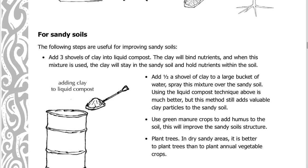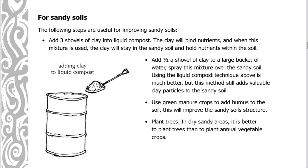This will improve the sandy soil structure. Plant trees. In dry, sandy areas, it is better to plant trees than to plant annual vegetable crops.